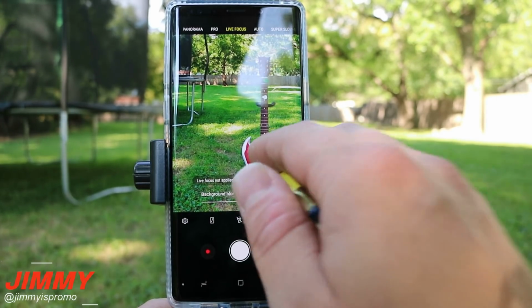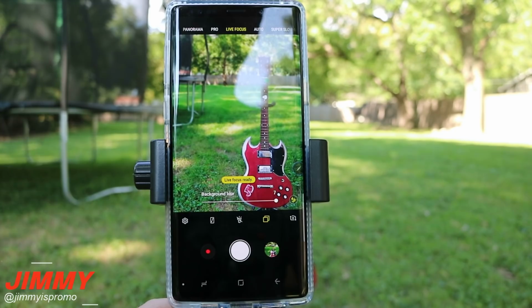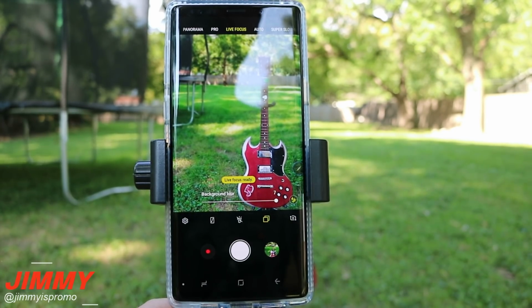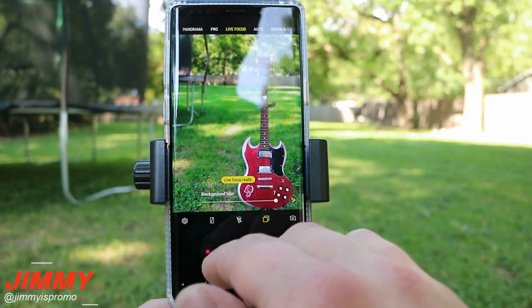You want to make sure that your object is far enough away but also close enough to where there is background that is able to be blurred. Now, if you do not see the live focus ready, that just means you have to move your proximity of where this camera is to your object, and also make sure that there is background to actually be blurred.